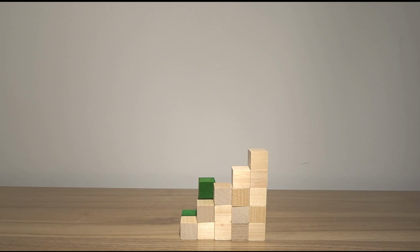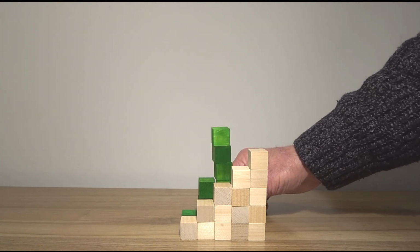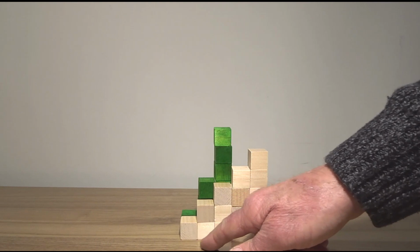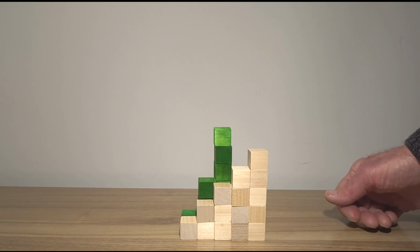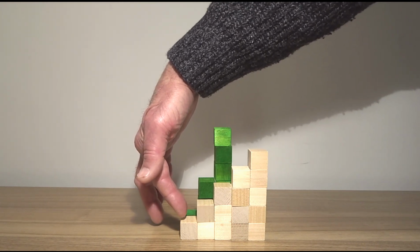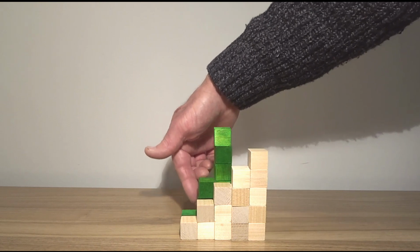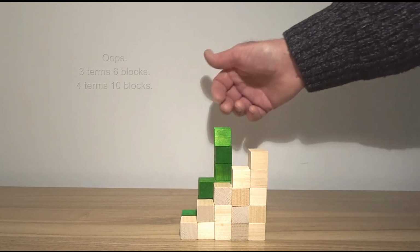And to build to tower 3 takes 6 blocks. And now we've got a relationship between the natural numbers and the triangle numbers. The triangle numbers are the sum of the natural numbers. There's only one term, there's only one answer. There's 2 terms, 1 and 2, 3 answers. There's 3 terms, and so the 3 of them add to 6 blocks.